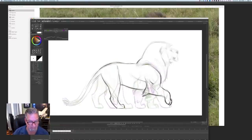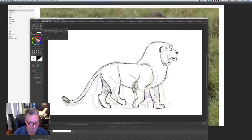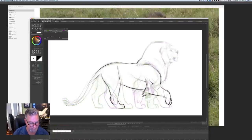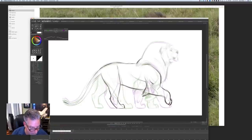There we go. Where am I? Here we go. So here, on the in-between, I want to bring that tail down. I'm going to bring that sucker down. There we go.